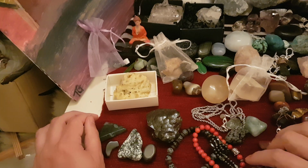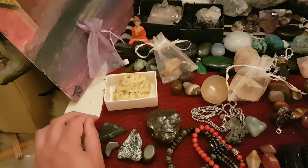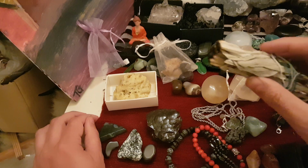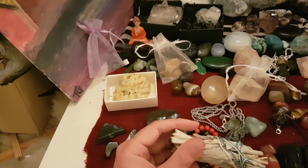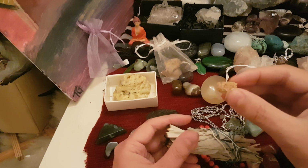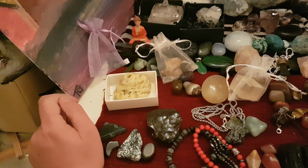Because it's very quick at absorbing negative energy, so it has to be cleansed of negative energy. And we can do this with sage or Palo Santo. I've got a small bit here. So lighting that and then allowing the smoke to cleanse the negative energy from the crystals.